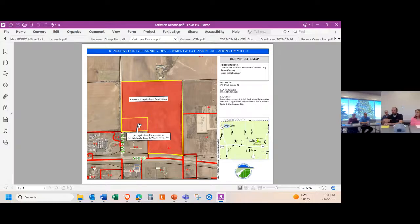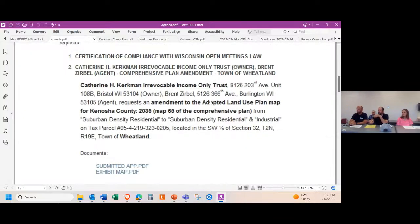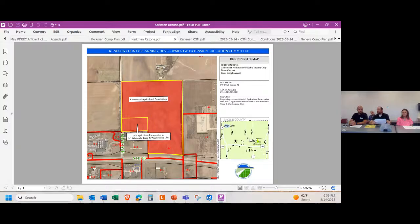My name is Brent Zerbel, owner of Zerbel Concrete. The address is 5216. They got flipped somehow on there instead of 5126, just to make a slight note of that. 5216 366th Avenue, Burlington. We are looking, like Andy said, to rezone this 5 acre parcel, or change the land use map first to allow it to go to industrial, which would suit the B5 commercial warehousing that we are looking to do to have a contractor's yard for our concrete business.